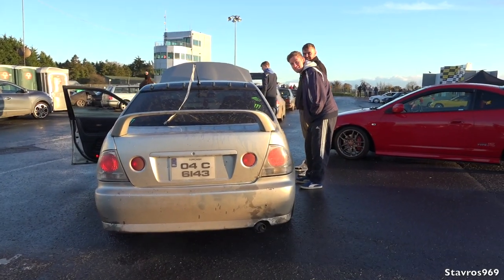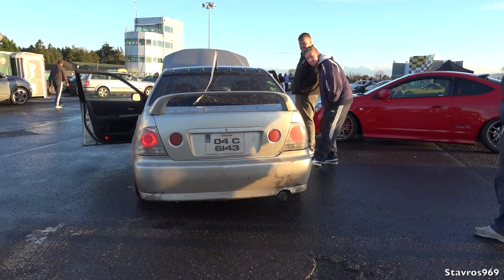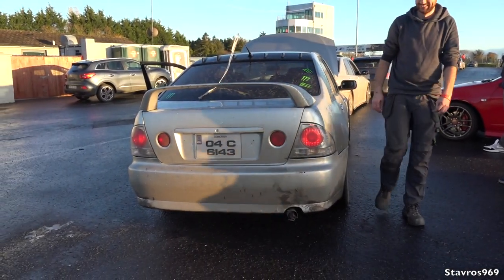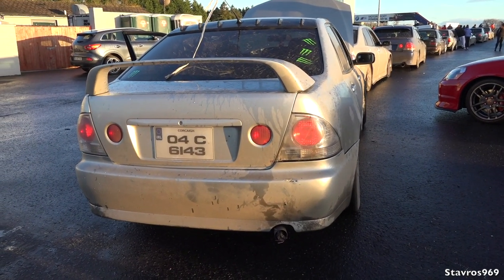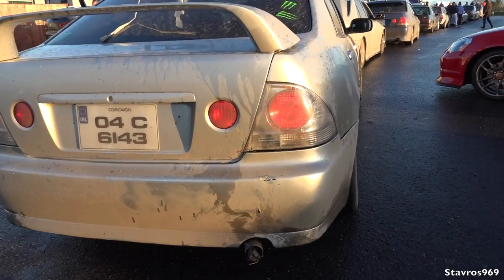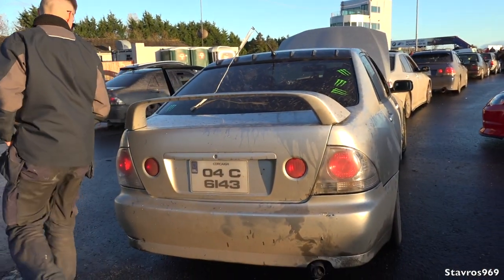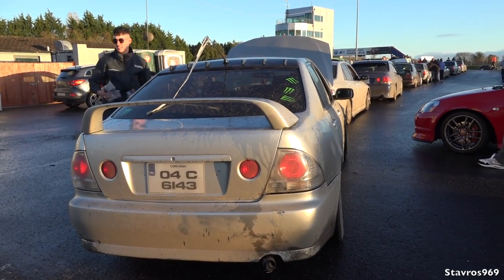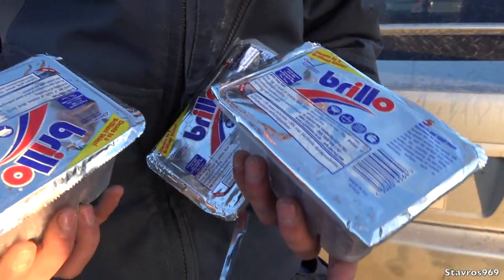Guys, you're not going to believe this. These guys in the Altezza, it's an Altezza, is it? Lexus, right? They were told they were too loud with their exhaust. So what do you think they stuffed up the exhaust? Look at this. Have a look. What do you think they are? They are Brillo pads. I've never heard of that. That's one for the book. So there's a tip, guys. If you're ever told you can't enter a track, this is what you need. Look. Brillo pads.